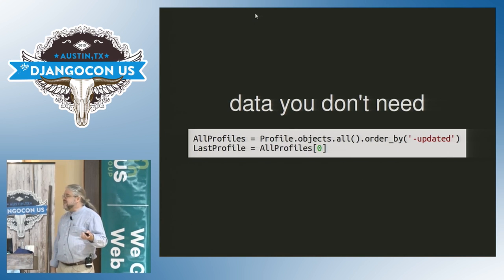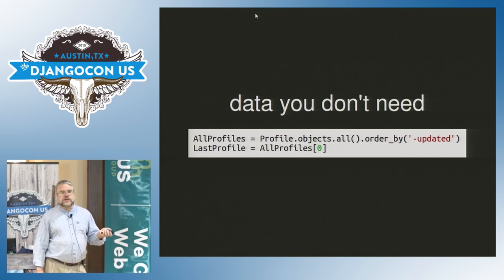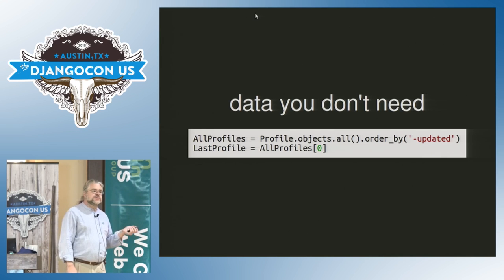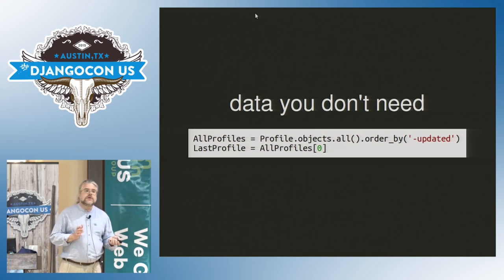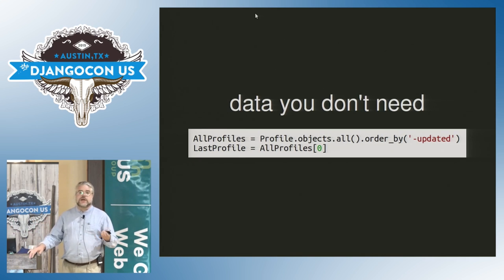Also, data you don't need. For example, returning an entire table in order to get the first row works great when there's only one row in the table. When there's 10 million rows in the table, it does not work so well. So avoid some of this. If you have very wide tables, use some of the values list methods in order to return only the columns you need, particularly if the table has large objects in it, like bytea fields, large text, that sort of thing. That can make a huge difference.